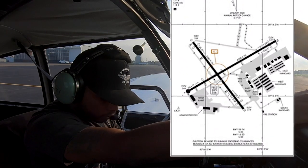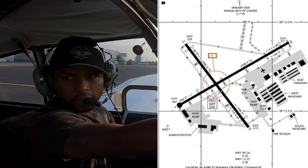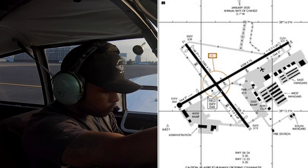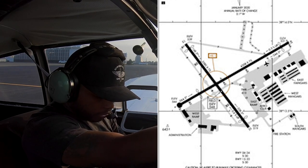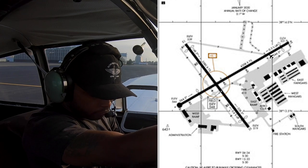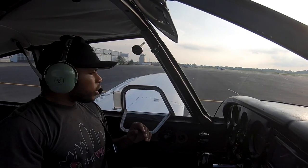Bowman Ground, Cherokee 500 Swiftie at Airbase 4 ramp with information Victor. Looking to stand up pattern, touch and goes, please. Cherokee 500 Swiftie, Bowman Ground, runway 15, taxi via Alpha, Foxtrot, cross runway 24 at Foxtrot. Runway 15, taxi via Alpha, Foxtrot, cross runway 24 at Foxtrot. All right, guys, that was good.